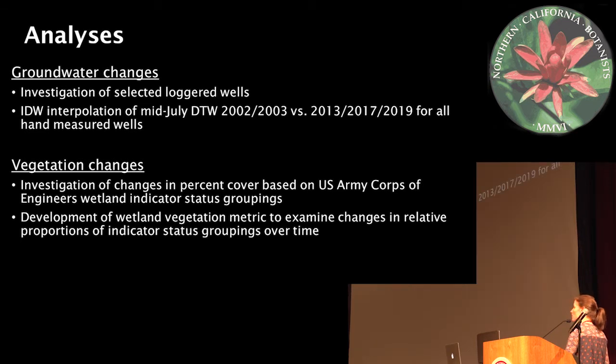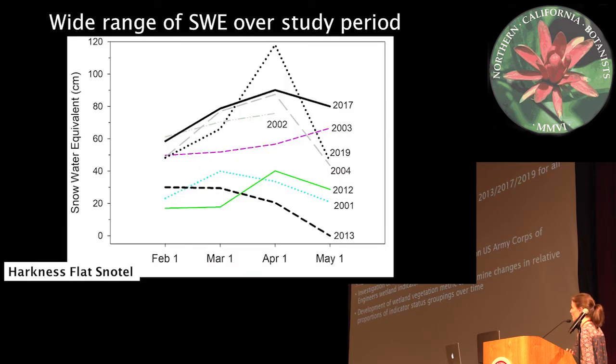For analyses, what I'm going to show you today are some changes in the groundwater levels over that entire period, as well as some changes in vegetation. I've grouped the vegetation based on the U.S. Army Corps of Engineers wetland indicator status, so that you can see whether obligate species increased and facultative species declined, rather than look at specific species.